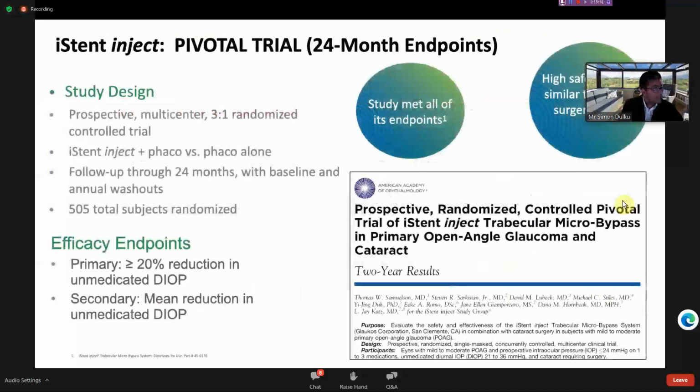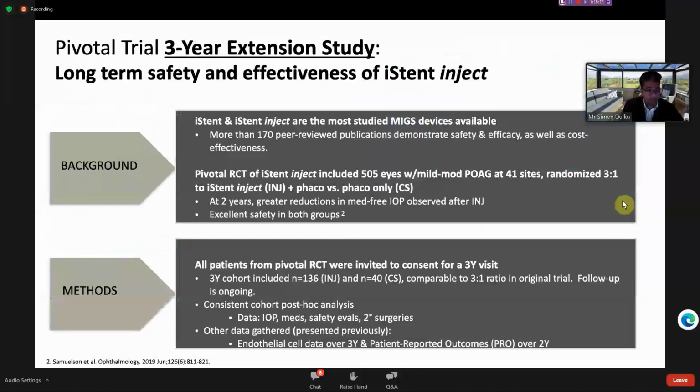So the pivotal trial had 24-month endpoints, and it was a prospective multi-center trial with a 3-to-1 randomization of the inject plus phaco and phaco alone. And there was 24-month follow-up for these patients, and they also had a washout of medications at baseline and a washout once a year, the purpose of which was to remove any sort of confounding factor of the medication in the endpoints. And the primary endpoint was a greater than 20% reduction in unmedicated diurnal IOP, with a secondary outcome measure of a mean reduction in unmedicated diurnal IOP. And then all these patients were invited back for a 3-year visit to get longer term follow-up data.